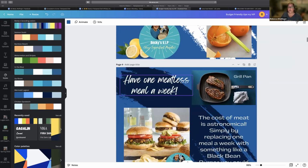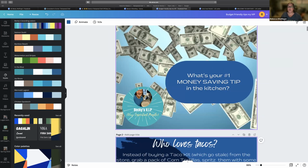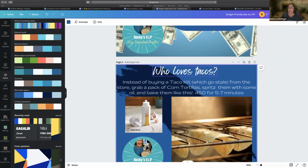So I find that that's one of the big time savers that I've learned about when it comes to taking images that I want to keep, something that I'm going to use, but I want to change it from season to season. Okay. All right. So I'm going to show you guys the next thing that we're going to talk about.